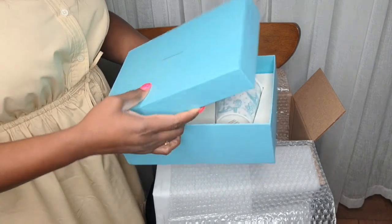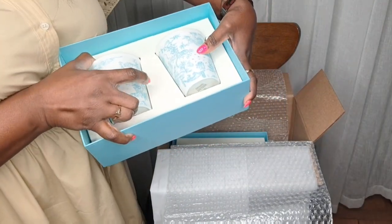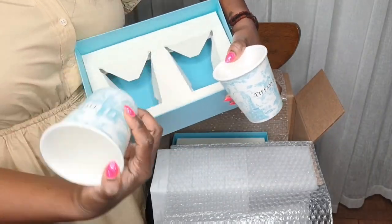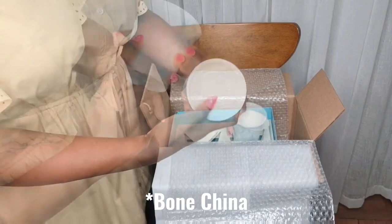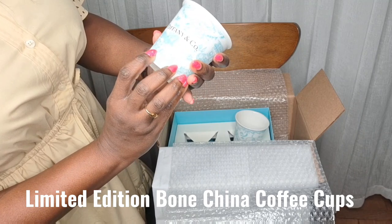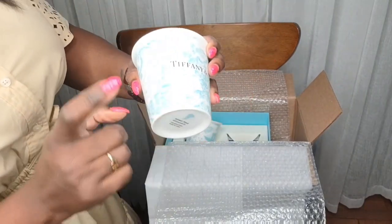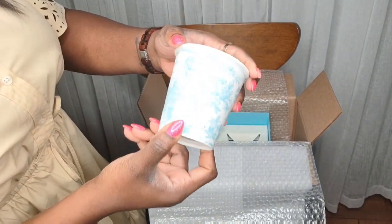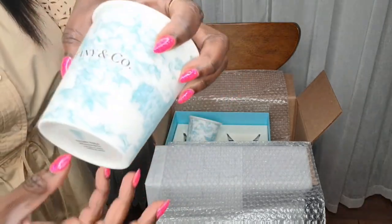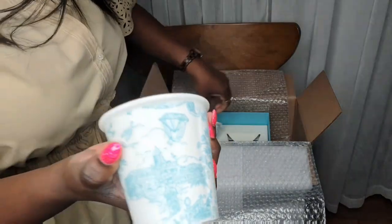What do you think it is? I purchased a pair of the Tiffany & Co. ceramic cups, the water cups. This is the emblem of the Manhattan Bridge. This is the Brooklyn Bridge. This looks like images from Central Park. What's on this one? There's a Statue of Liberty. There's a diamond, I guess, for Tiffany. This is what the bottom looks like. But some pretty imagery from New York City that is specific just to New York.